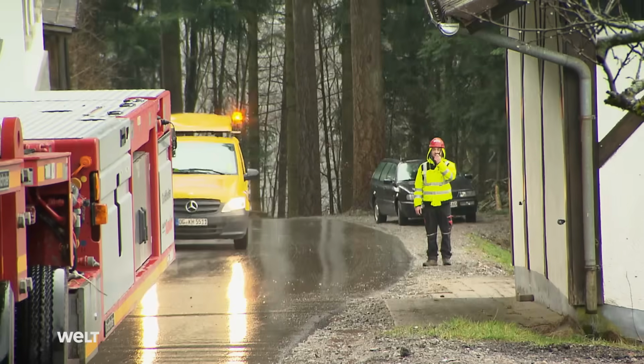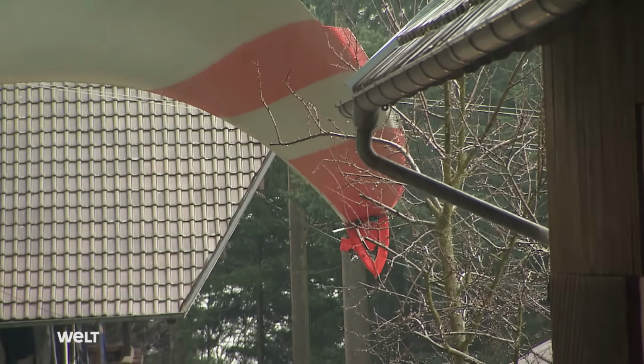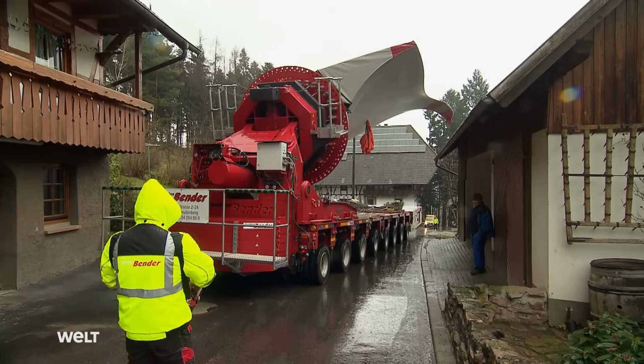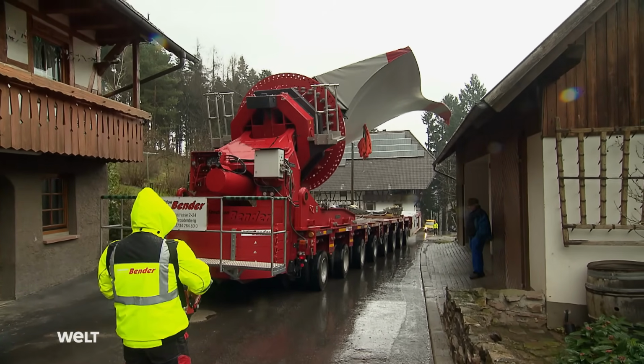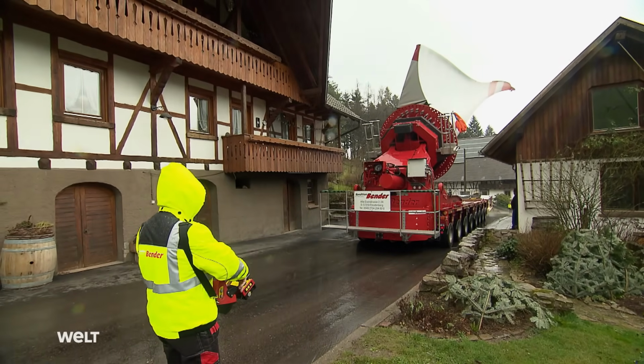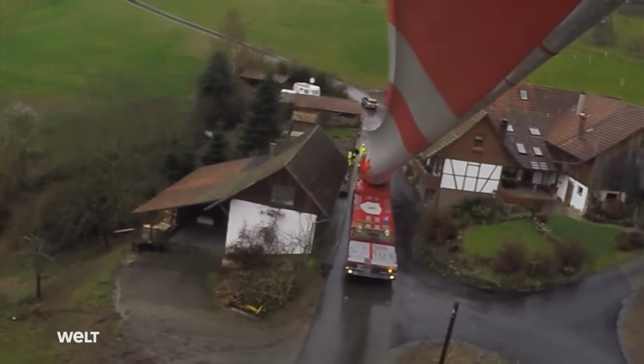I can't understand anything. Cable. Cable is passed. We're past the cable. You can raise it. Randolph Peters raises the rotor blade up 60 degrees hydraulically and rotates it around its own axis so that it's as narrow as possible. What could now prove hazardous are gusts of wind.